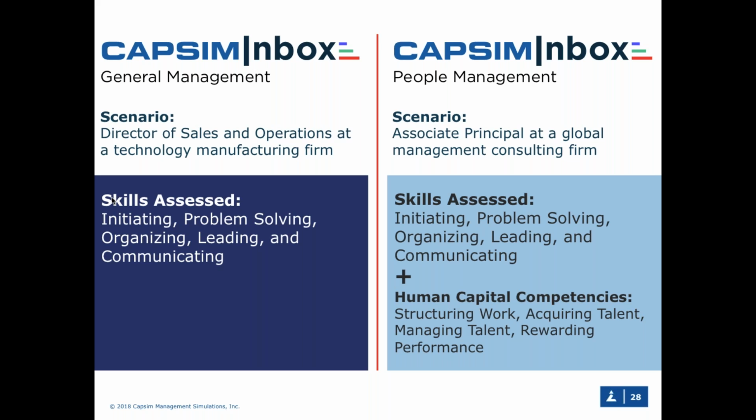The other exciting piece I hinted at in the beginning is the flexibility of this tool. We've created an authoring platform to allow professors to work with our product team to build their own version of CapsimInbox to provide a truly unique experience for their students, and also to allow them to measure any skill that their program or their course needs to track. We're working with a couple key programs now to develop some really super interesting content there for their programs.